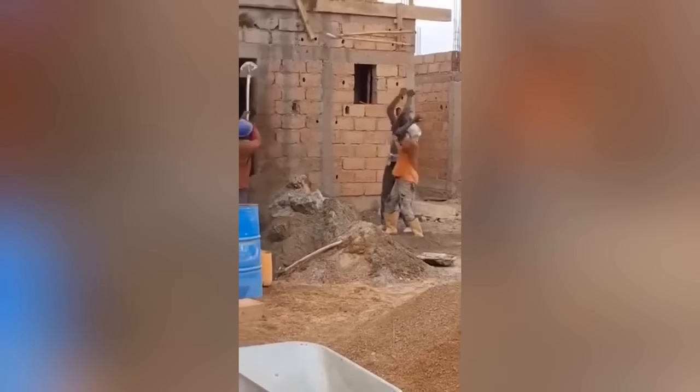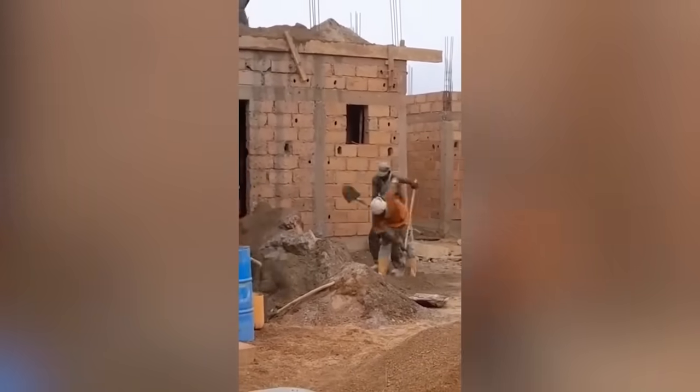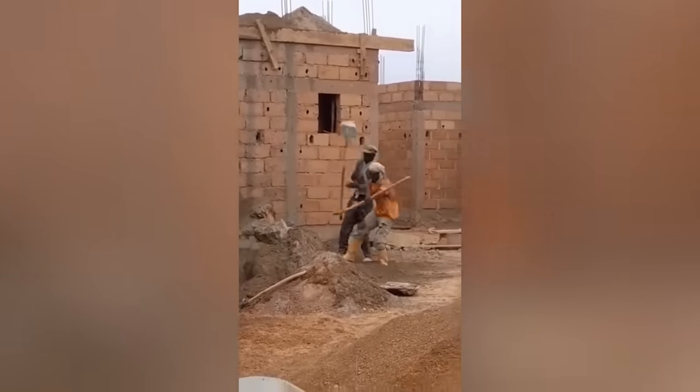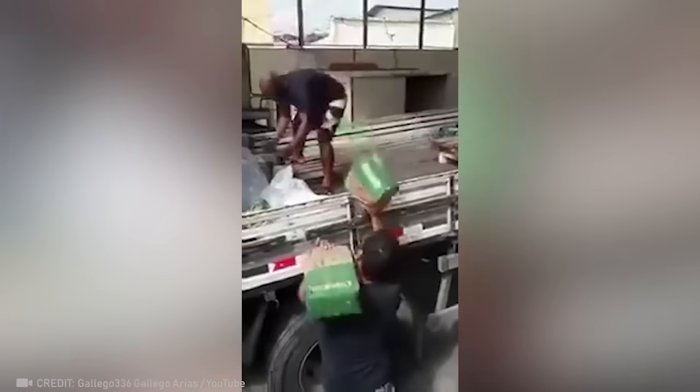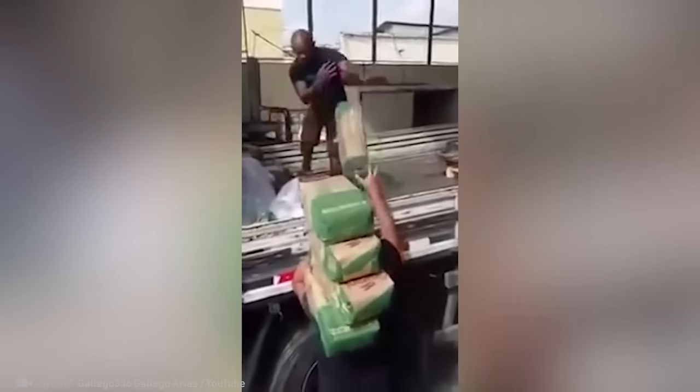These guys have their own unique method for getting sand to the second floor. Just one of these bags weighs 50 kilograms. Now count them all and tell me, how does he do that?